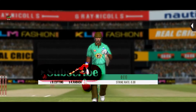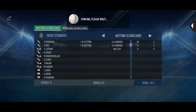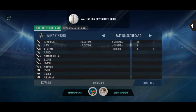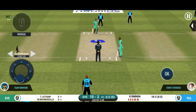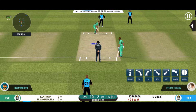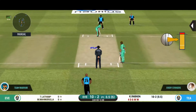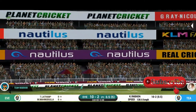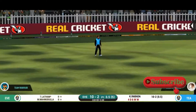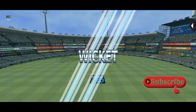Got the elevation right, but he couldn't time it too well. That is a good catch in the end. There is a fielder at cover. Has to walk back to the pavilion.